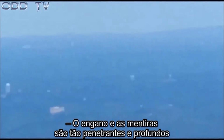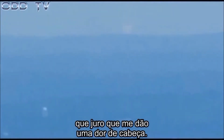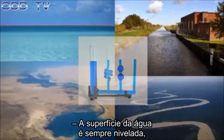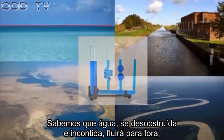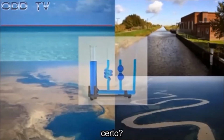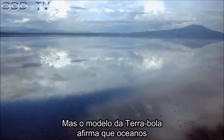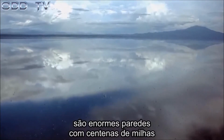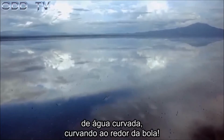The deception and the lies are just so pervasive, and so deep, that I swear it gives me a headache. The surface of water is always level. This is just natural physics. We know that water, if unobstructed and uncontained, will flow outwards, finding the easiest course to maintain its own level, right? But the ball earth model claims that the oceans are huge 100-mile walls of curved water curving around the ball. That's ridiculous.